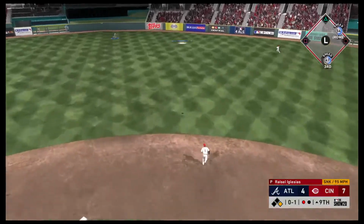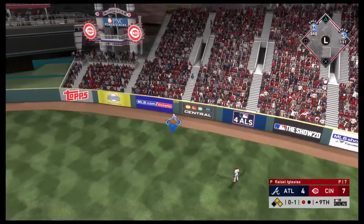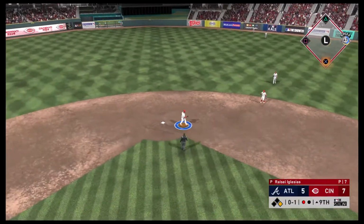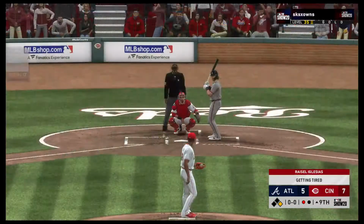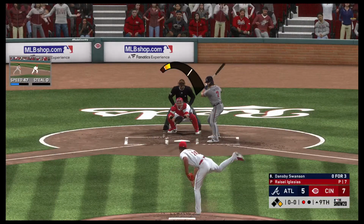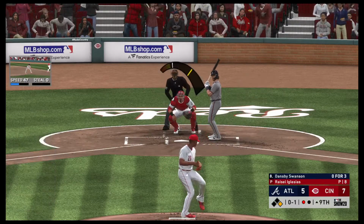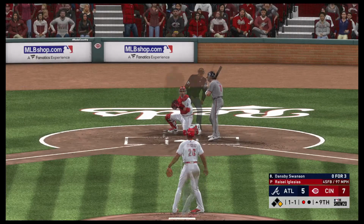Now a drive out to the gap in right center. Ozuna rounds the corner and is headed home. He will score as they now trail by only 2. Now batting, Dansby Swanson lining up to hit. And he'll try and hold off the swing, but this one's in there for strike 1. He could really use a knock here. 0 for 3 in the game so far. Outside for a ball, 1-1.